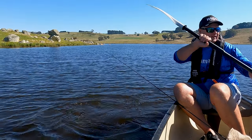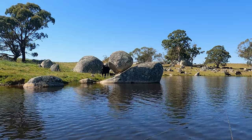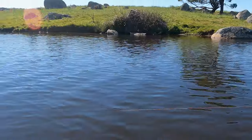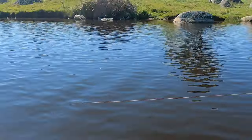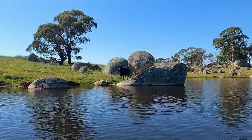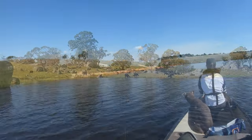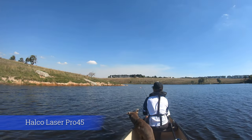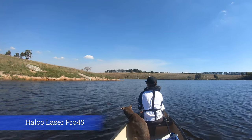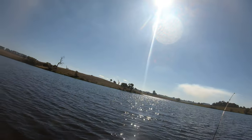I'll take you back in for another cast. Hey, gorgeous. Is this a cow, mate? Ooh. You're about to see a whole lot more of the thing. So that one you've got there is my favourite trout lure. And it catches them all the time. Crawdad colour. There's a clear version, the jelly prawn, that's really good as well.